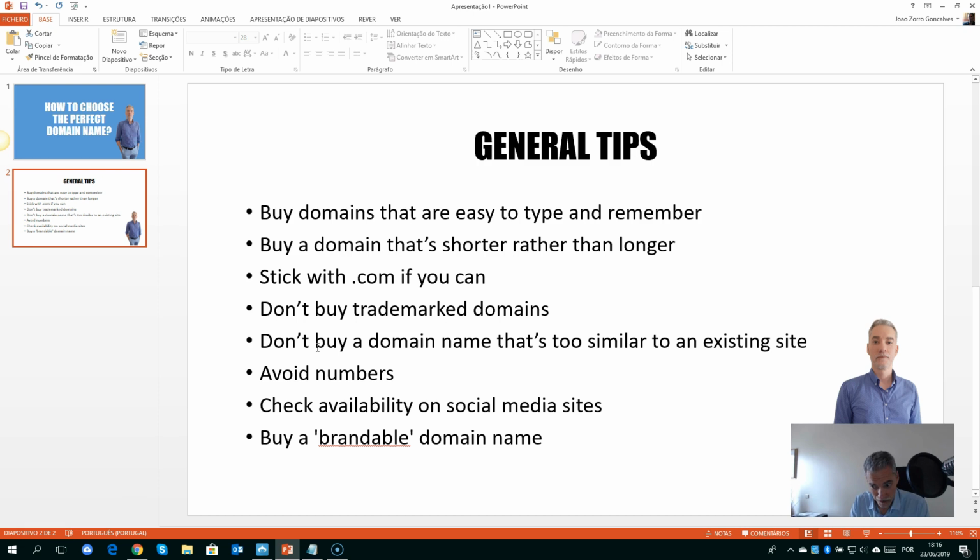There's also another thing nowadays. I think, and this is my opinion, it's best to buy a brandable domain name. So instead of registering domains that are based on keywords, you want to register a brandable domain. Just think of the biggest brands in the world: Google, Apple, Facebook. These are all brandable domain names. If you have a local business, you might want to use keywords like Mary's hair salon. So with a local business, you might want to use keyword-based domains.